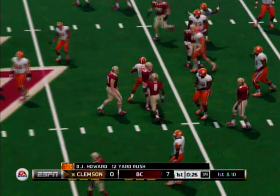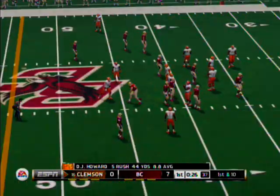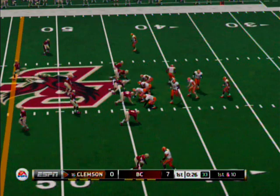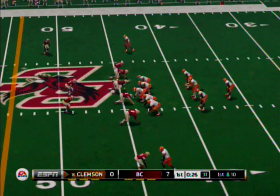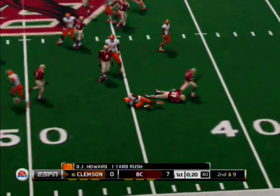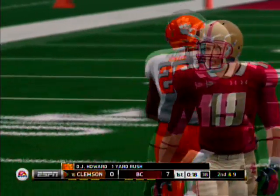Tackle made at the 43-yard line. That's a deep 12 on the play. That makes it first and 10. 34's the back. He's coming. Check it. Hey, kill. 15. Gets to about the 44-yard line.